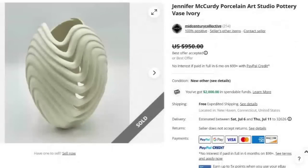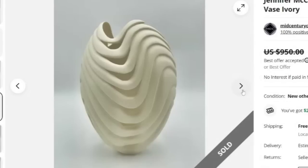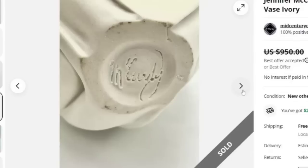With this one, we are up to our top 5. This is a Jennifer McCurdy Porcelain Art Studio Pottery Vase Ivory. This one sold for a best offer of $950. I think this look would sell whether identified or not. This is a really, really neat vase with the openings there on the side. And here you can see very clearly, you can read that McCurdy on the bottom.